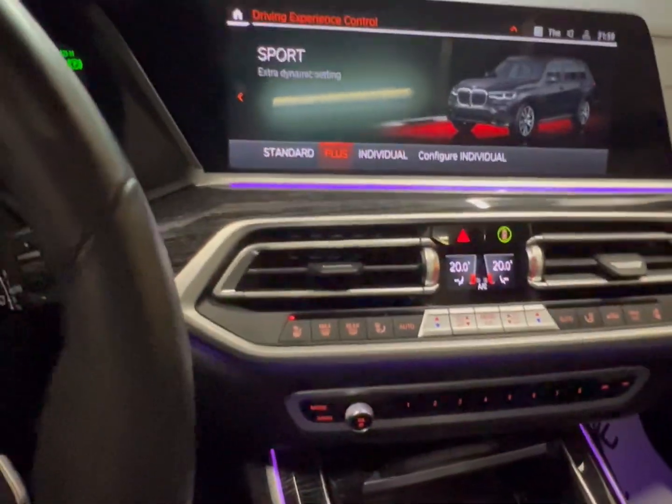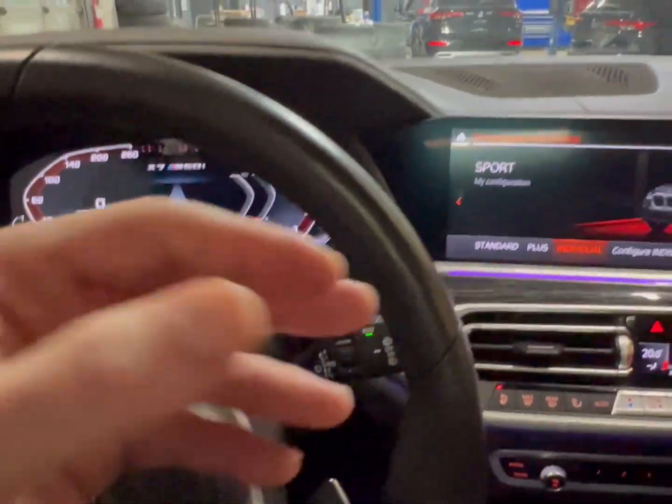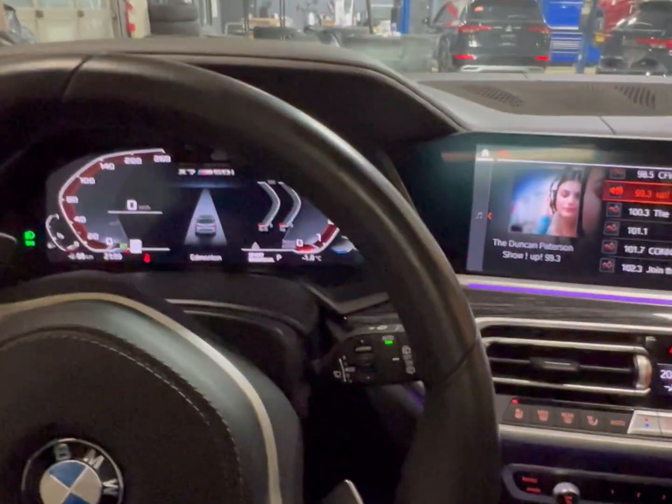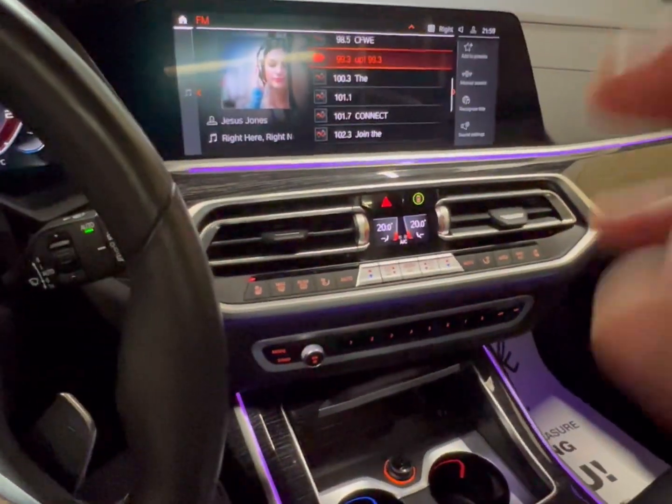So you can put sport mode individual. You can have the engine on sport, or in sport plus if you want. You can have the steering in comfort or the suspension in comfort, so it's not rough on the road, but you have quick throttle response. That's why the individual thing exists. So you can customize which part you want comfort, which part you want sport.